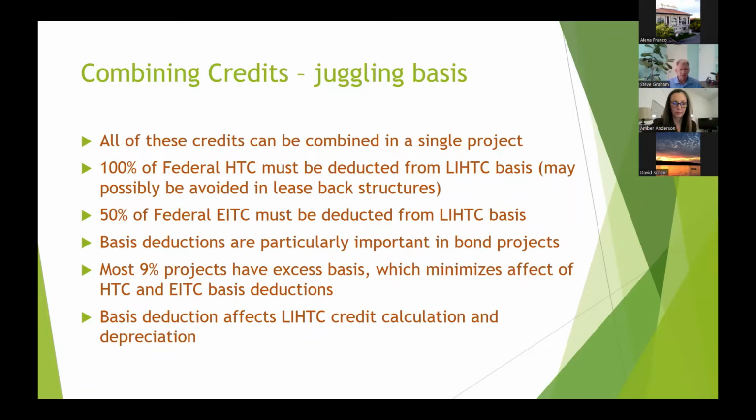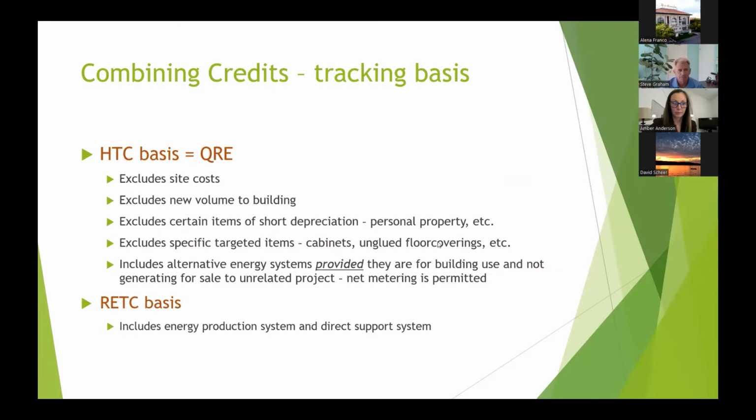The basis deduction affects the LIHTC credit calculation, and it also affects the depreciation. All of these things go into the investor yield calculation, so it can have effects on what they will be paying for the credits and such. So we have to track the basis when we're combining these.